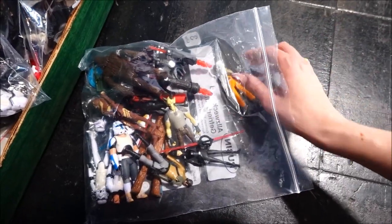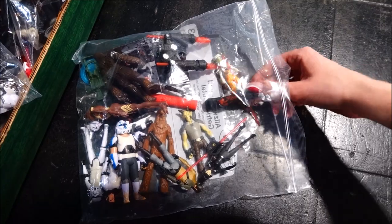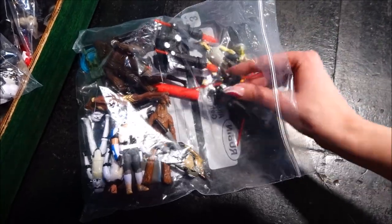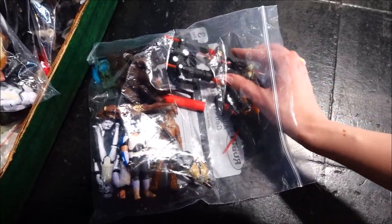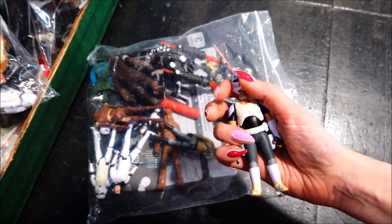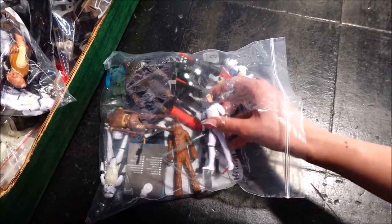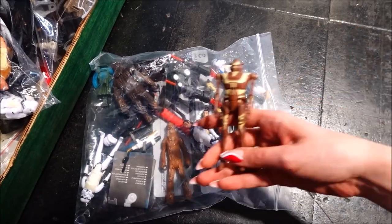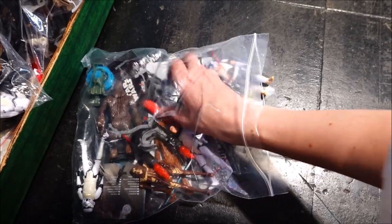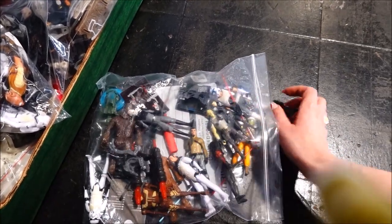Rebels characters in some of these bags. It's like Rebels Maul, Visago, the Seventh Sister. Not bad. Old Captain Rex. Oh, I like the Kanan. I do have Kanan. Don't even remember this guy. He's the Grand Inquisitor. I actually like this kind of array of characters in this bag.